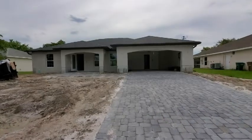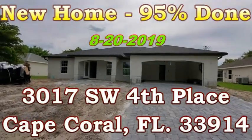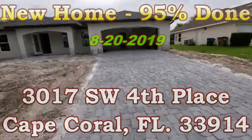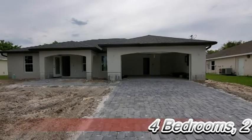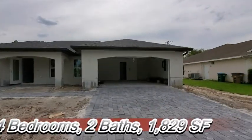We're in for our 3017 Southwest 4th Place, and this is our next new build. As you can see, coming to completion, the brick driveway is all in and finished, and next I'll be rough grading the yard and putting the sprinkler system in. Exterior is all finished and painted, as you can see, waiting for the stone accents.